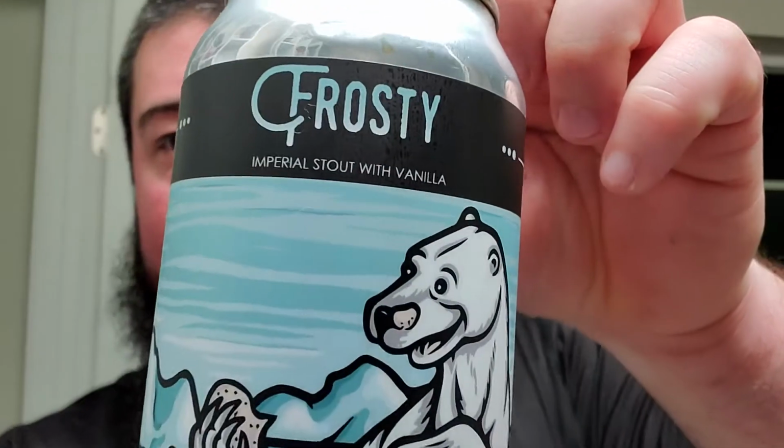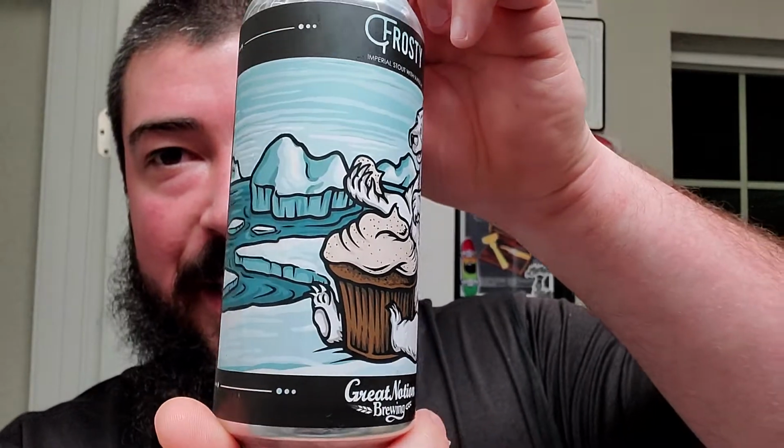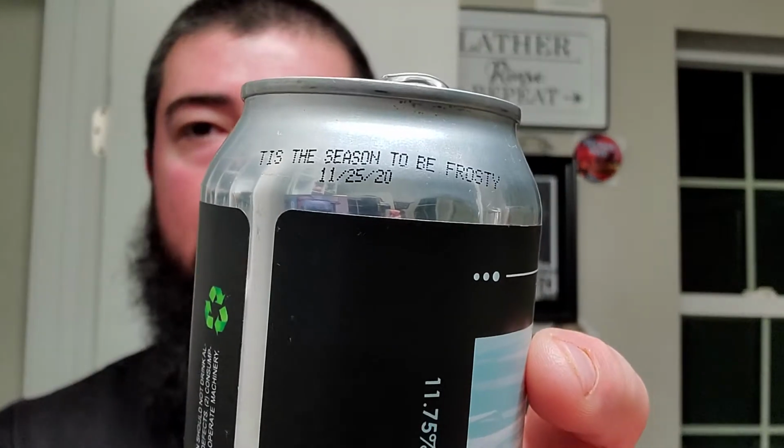Alright, guys. We're back and we're drinking some Great Notion, and this one's called Frosty. It's an Imperial Stout with vanilla. You can see right there this little polar bear enjoying a fucking cupcake. Let's see what we got here. 11.75. And it says, "'Tis the season to be frosty." And Great Notion is pretty hype beer. Highly sought after, really good stuff.